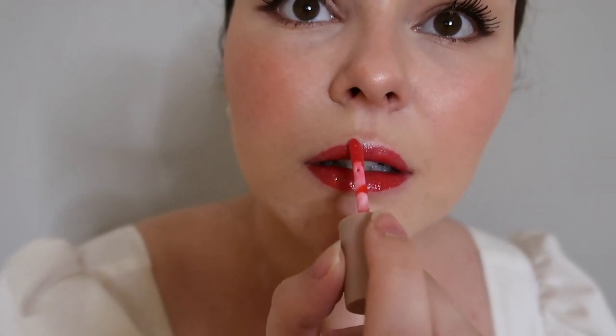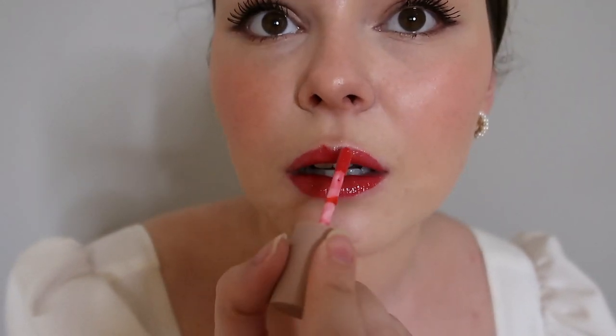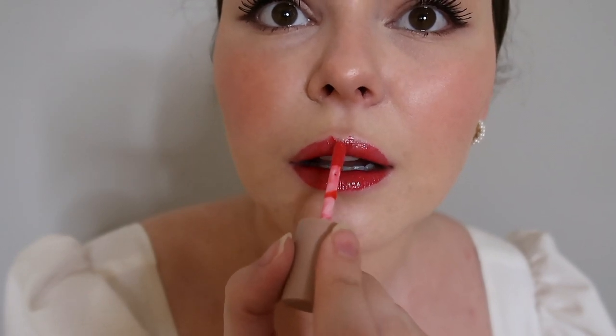Oh, it's kind of like a gloss too. For some reason I thought it was gonna be like matte. Oh, maybe it is. What is happening? I can't tell if this is like a lip oil or a lip gloss. It's a gloss. Oh, I love that. I've never had a gloss this pigmented. I love gloss so much. She picked the right girl sending this to. Woo! That is a bold red lip. I am obsessed with this lip. My teeth look white too.